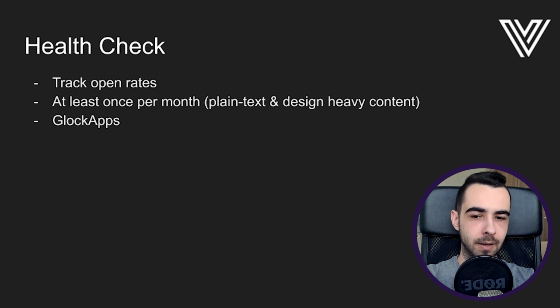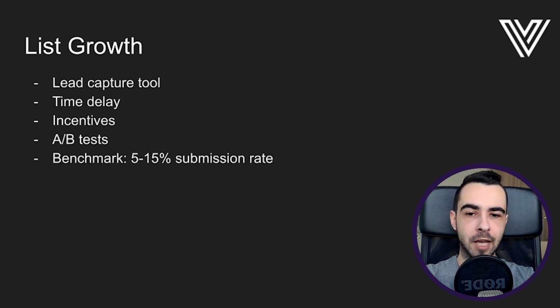And Lockups, I'm not affiliated or anything. It's super cheap, a great tool. Actually, you have free tests once you sign up. They're completely free, and then you pay like $5 or $4 for each test. So it's nothing and helps you quite a lot. So just do it. Then once you have deliverability set, let's talk about list growth.